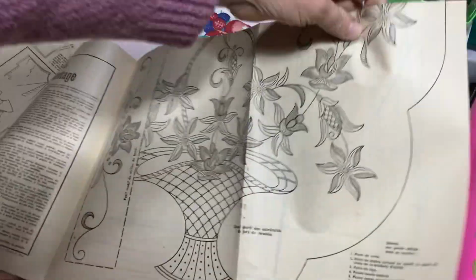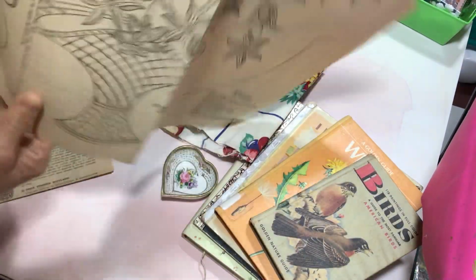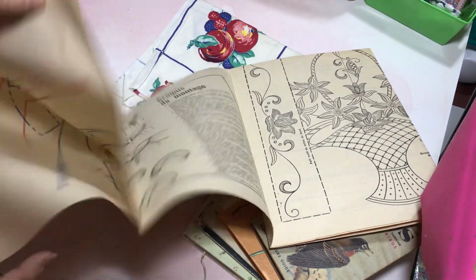These are quite large. I don't know if I can really show the whole thing on my camera, but I'll just give you a little close up here. There's the text. And then of course the back is also printed. So I got two of these.